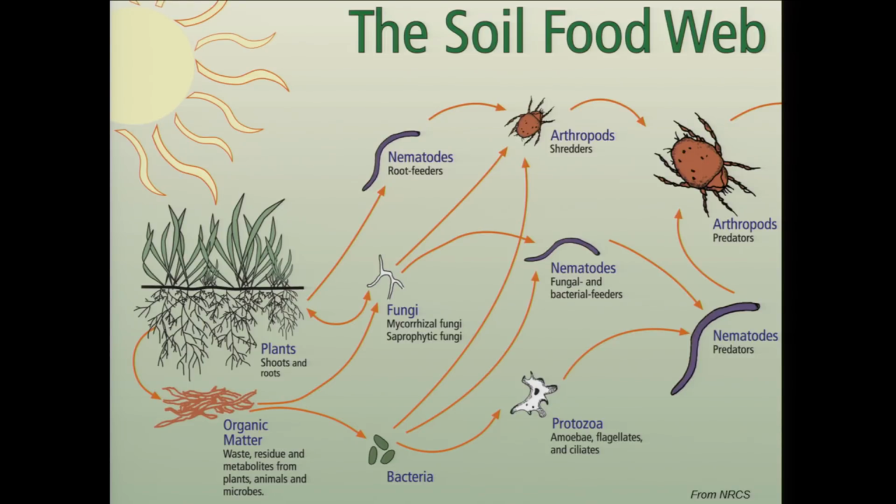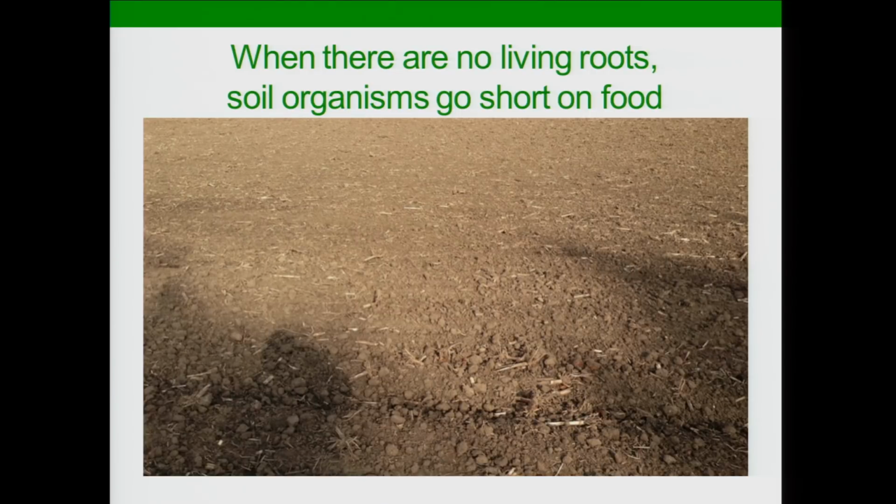But there's that whole food chain with protozoa eating bacteria, nematodes eating fungi, other bigger nematodes eating those, and earthworms, insects, arthropods doing their thing to complete that food chain.